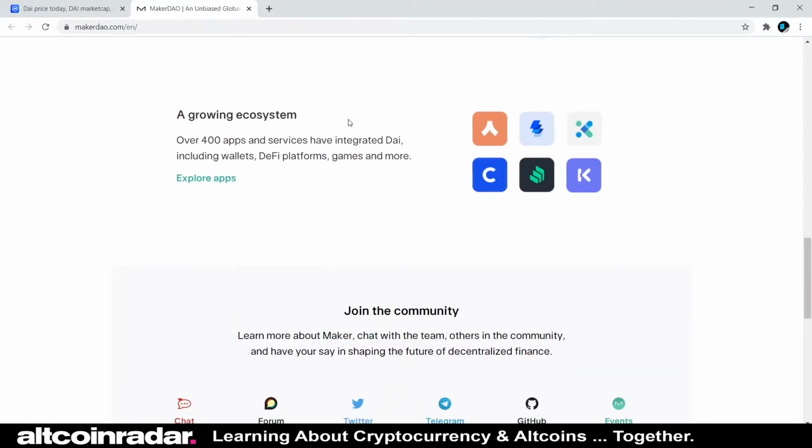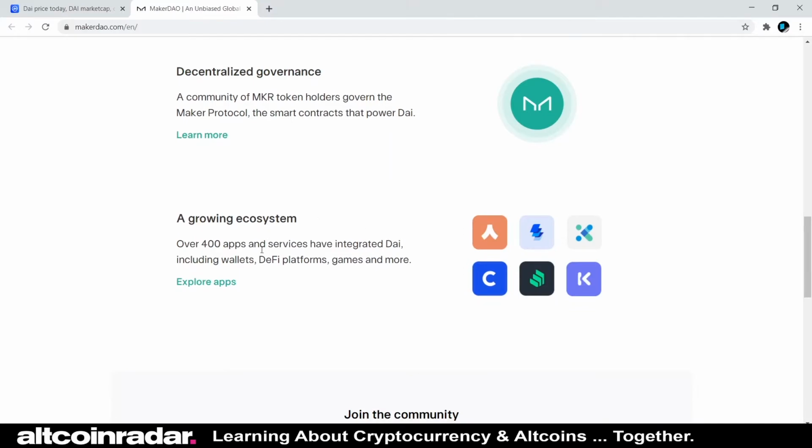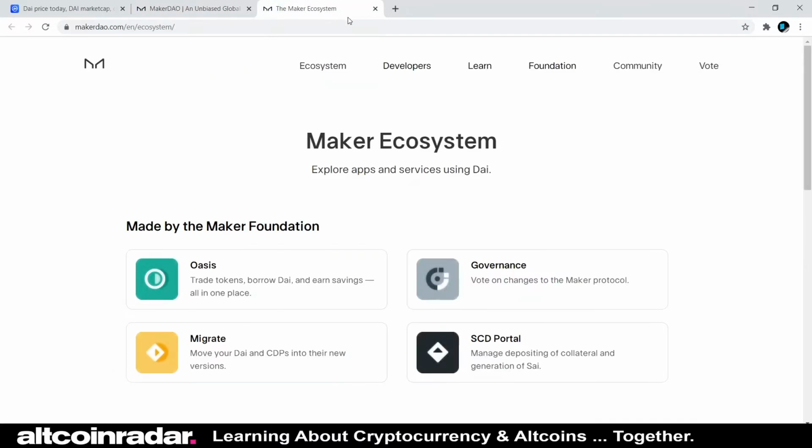Okay. A growing ecosystem. So I'm guessing the coin Maker is also attached to Dai somehow. Yeah, I don't know. That's confusing right now, but we're talking about Dai right now. So anyway, a growing ecosystem. Over 400 apps and services have integrated Dai, including wallets, DeFi platforms, games, and more. I want to see what apps have integrated Dai. I'm kind of curious about this.